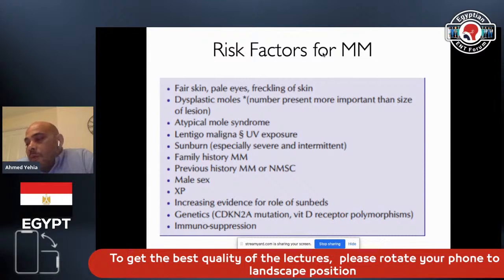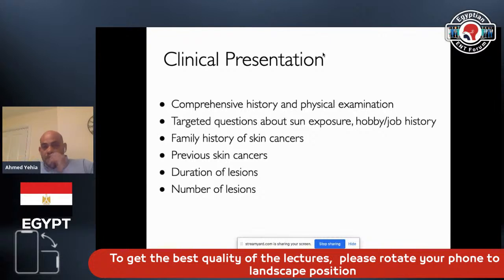Immunosuppression: most of the skin cancers come with immunosuppression, like in people treated by our colleagues in hematology. They have a high risk of developing skin cancer, as we said before, as well as post-transplant patients. So when you have a patient who comes to you with a history of a new lesion in the skin, you would like to take a full history. What is his job? What are his hobbies?